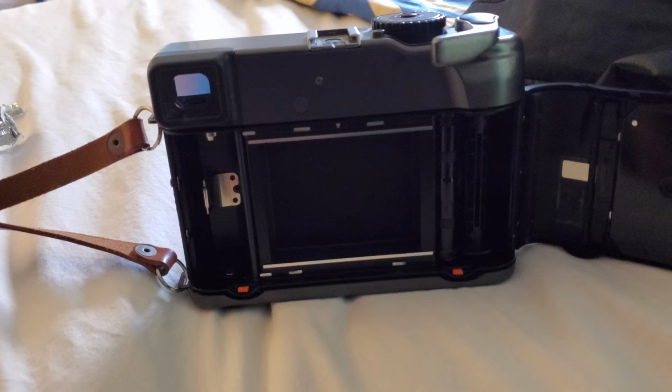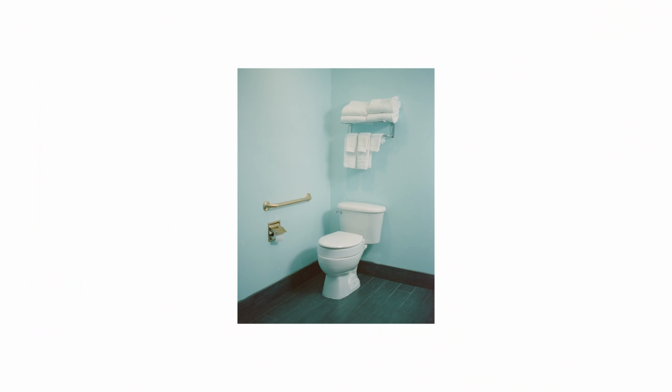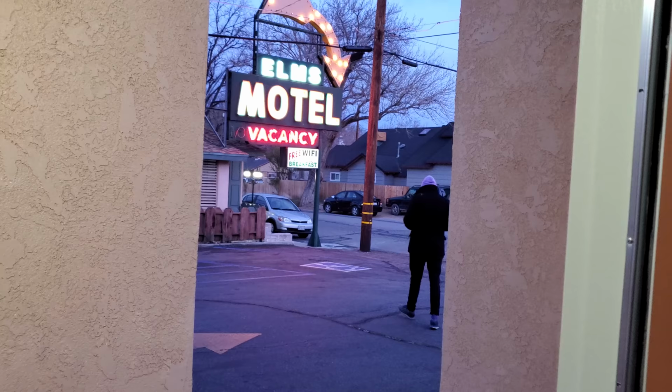Anyway, we got back to town and took it easy in the hotel. I loaded up the Mamiya 7 with some Cinestill 800T and took a shot of the toilet before we blew it up. And if after that sentence you're still down to watch, I commend you. Anyway, nighttime fell upon us and we went out to shoot some more.